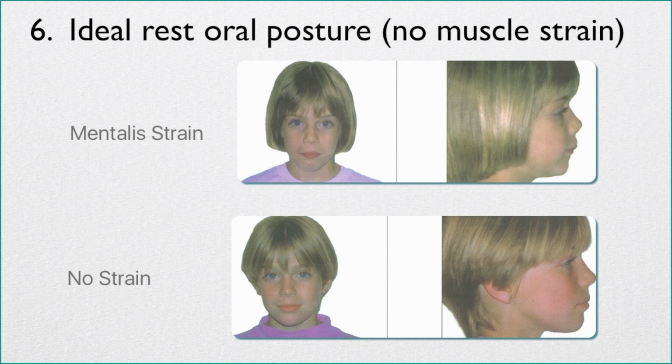In the beginning, you can see mentalis strain on her face, flattening of her chin necessary to get her lips together. Post-orthotropic treatment, you can see how nicely relaxed all of the muscles of her face are, and she's a complete nasal breather. What this means is that she's a healthier person with an immune system working properly.